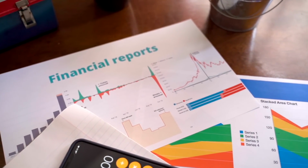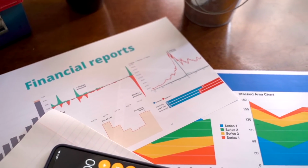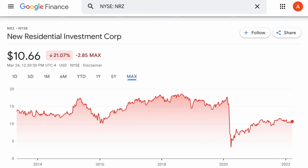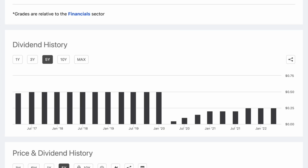This was also a stock that was heavily impacted during the pandemic plunge back in March of 2020. It was staying pretty consistent in terms of growth, both in its share price and its dividend distributions for nearly the first 7 years after being publicly listed. But then the pandemic hit, and this stock's share price went all the way from $17.50 per share down to just $3.30 per share. It was also during that time that the dividend was slashed from 50 cents per share down to just 5 cents per share. To this day, it's still recovering, but the dividend is still currently only half of what it used to be before the pandemic.